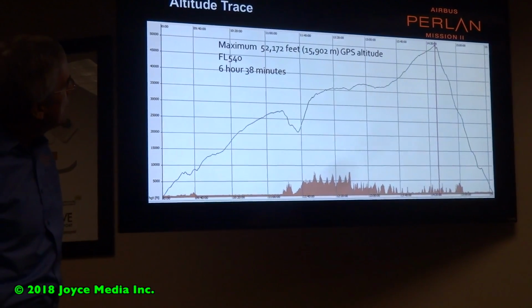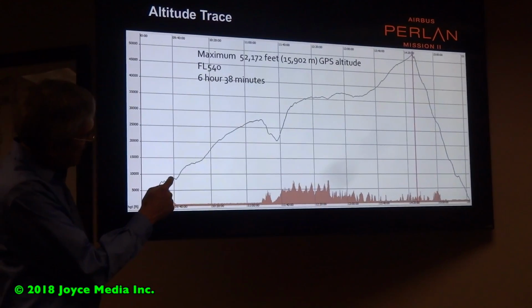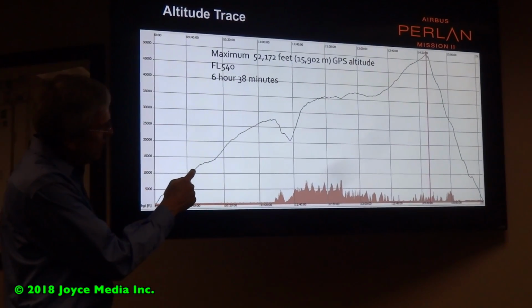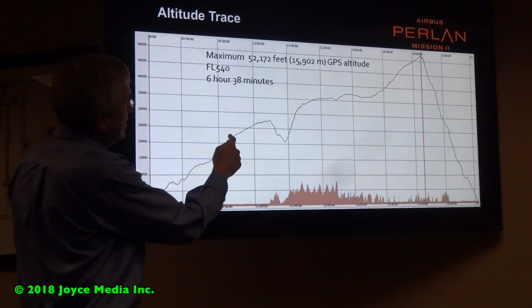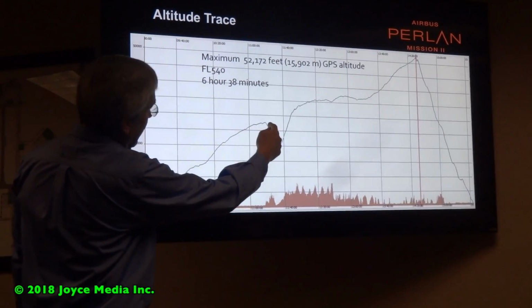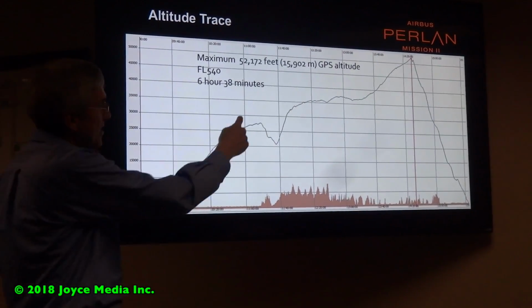This is a trace of our altitude versus time. So takeoff, we're on tow, we flew through some sink. We got off tow right about here, 10,500 feet. The lift down low really wasn't that strong, and it took us over an hour to get up to here. And we did move forward, lost our 7,000 feet.